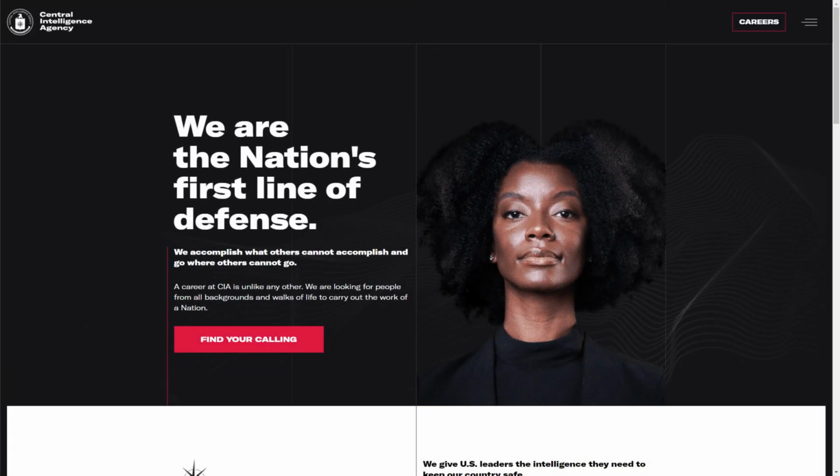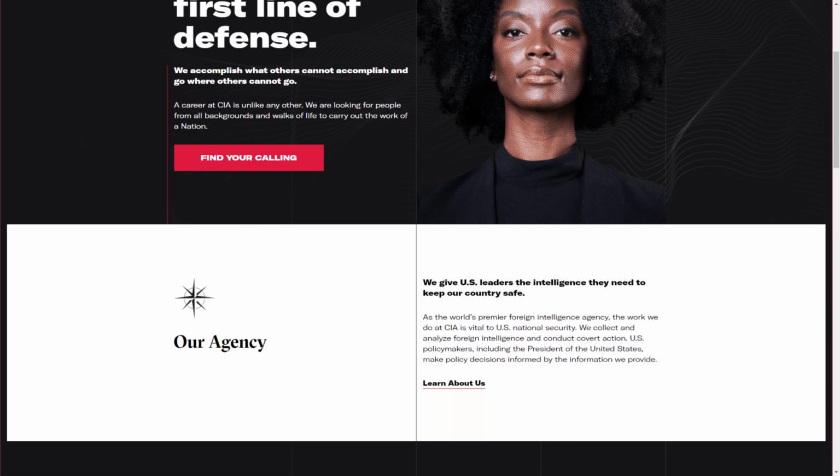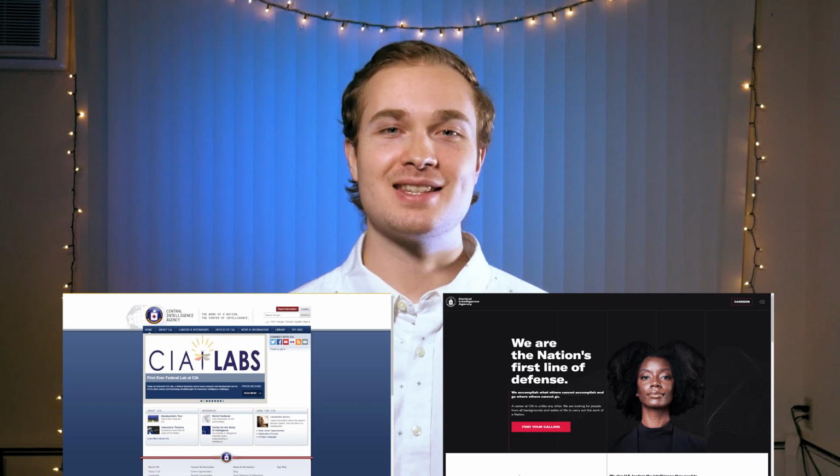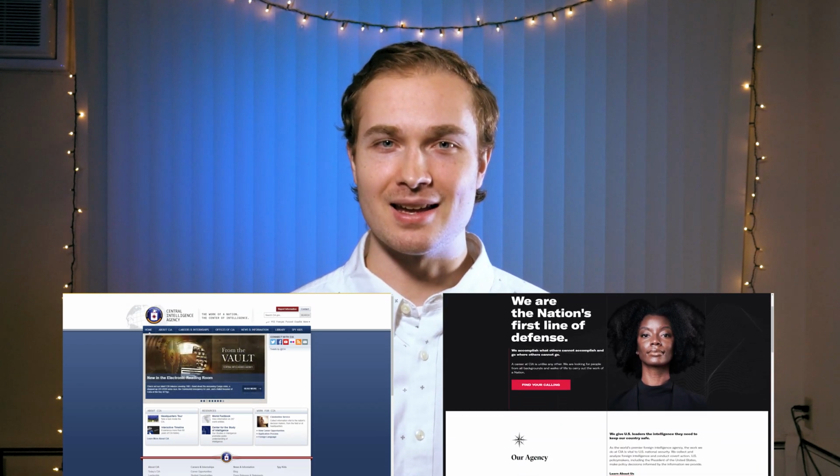Which one of these do you think is more likely to convert that college student into a CIA operative? Of course, the second website. But why? It's the same thing. The design of the second one is just clearly better. Now, I should say that the content is different. The images are different, the headline, the text is different. However, I truly believe if all of that was the same and the only thing that was different was the design, I still think the second website would convert better.